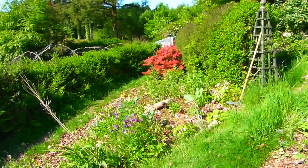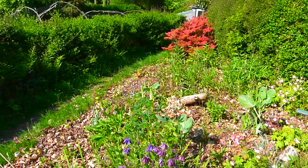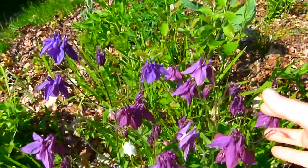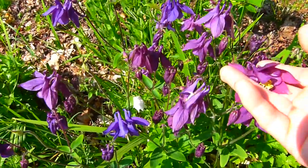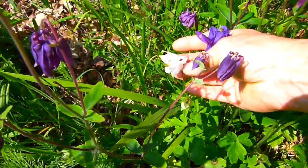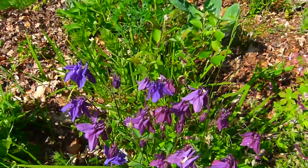This is the perennial flower border, and it's done really well since I took all the flowers out and divided them. It's looking a lot better. I've got some more of these beautiful aquilegas. I've got purple on this one, but I've also got this one white, pure white, coming through. Look at that one. I've not seen pure white ones before. So I'm happy about those.